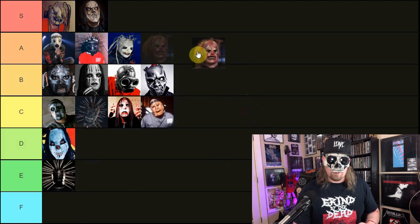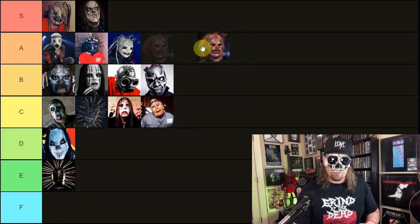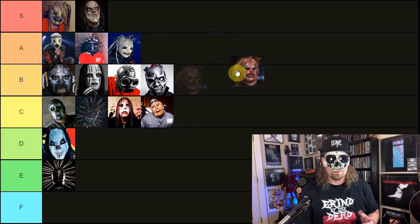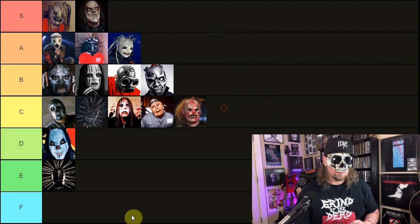All right, first of our Sean Clown masks. This one, I don't know. These see-through ones are fine, but they just scream like you just grabbed them off the shelf at Party City and you're good to go. So not a lot of originality there. It's definitely creepy looking, but creepy clowns are a dime a dozen. Thinking C tier for that one.